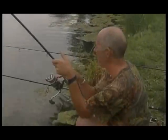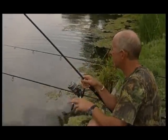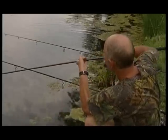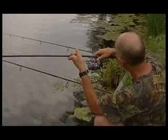Why people don't like them? I don't know. They're different. They fight hard. Yeah. Nice reels, each side.